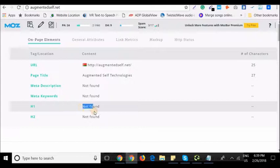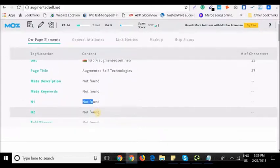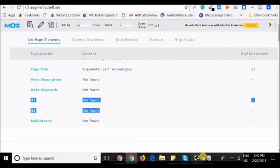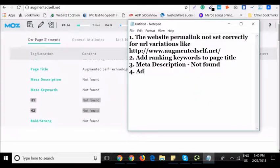And we don't see H1 tags or H2 tags either, so those are also missing. Definitely add H1 and H2.